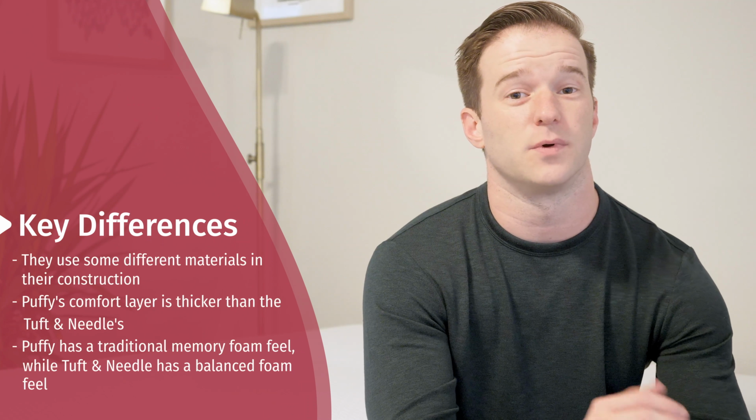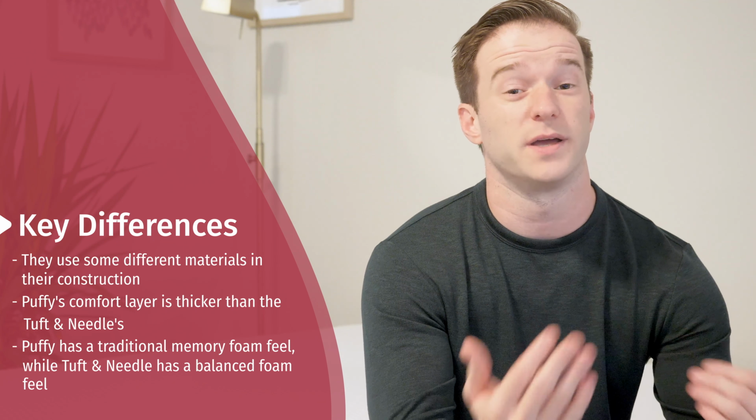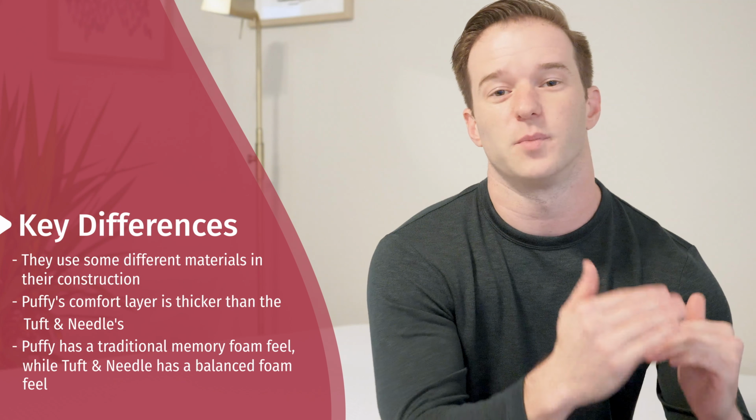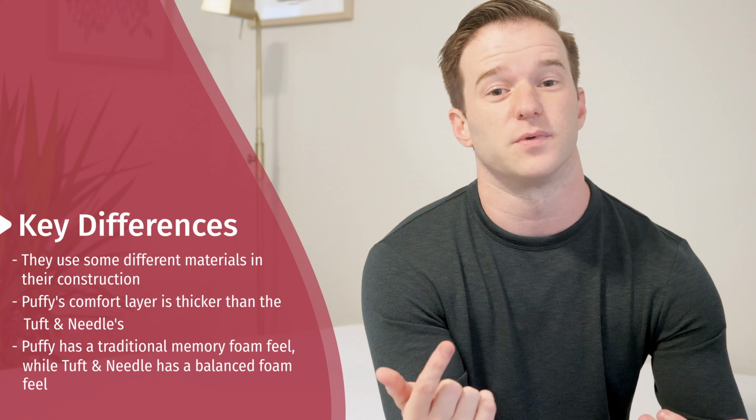Now let's move on to what is different between these two mattresses. Number one, materials. So Puffy has 4 inches of gel memory foam over a base layer. Tuft and Needle has a proprietary foam that they call adaptive foam over a base layer. So the overall comfort part of the mattress is going to be thicker on the Puffy, 4 inches versus 3 inches for the Tuft and Needle.